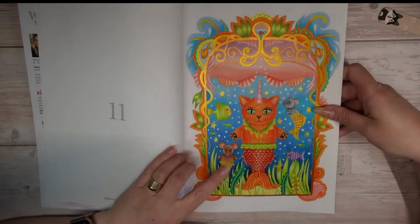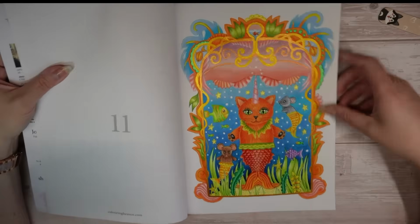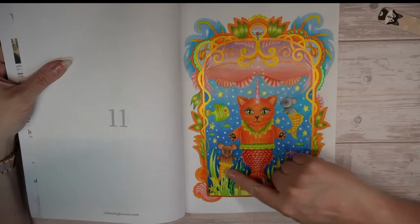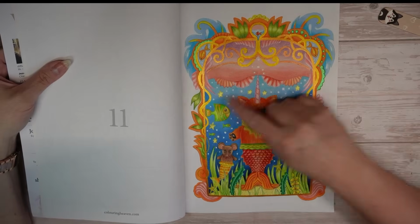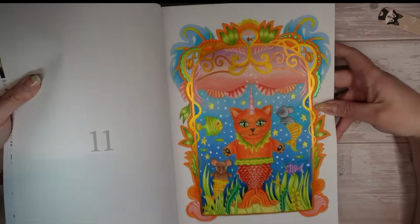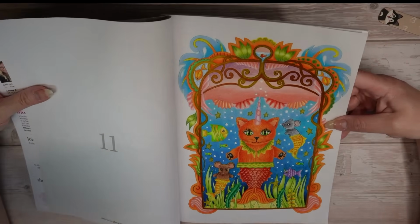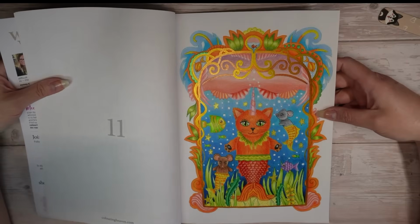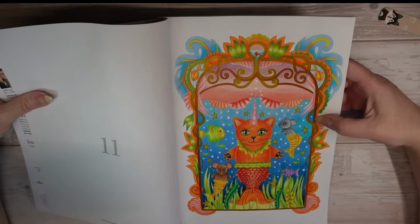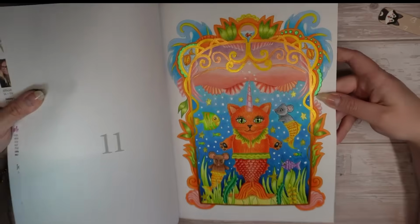So yeah, base of markers. Then I used a few Caran d'Ache Luminance, I think for the fur texture and things like that. And I just added back into the mermaid tails and the fish. Oh, and the leaves. In fact, I've used quite a bit of Luminance, now I'm looking. Probably a little bit of a waste to use Luminance on this paper, but I wanted to, so I did. The gold is my Lightwish Golden markers, because I love their gold the best. It just is always lovely.